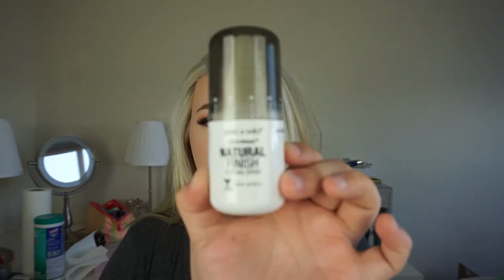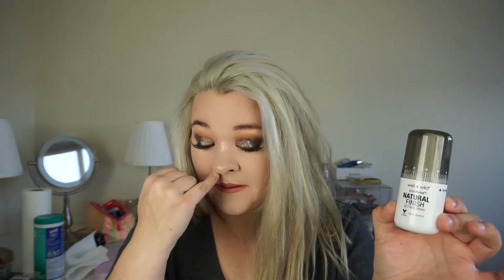Yeah, this is the thing that smelled bad. Oh my God. I don't know how any beauty guru can rave about this. It smells disgusting. This is the Wet n Wild Photo Focus Natural Finish Setting Spray. It is cruelty-free, all that jazz, and this is disgusting. My eyes are watering. Oh my God. I sprayed this on my face in a first impressions, which by now should be up. It will be linked up here.